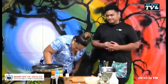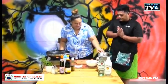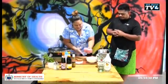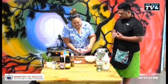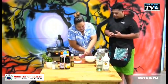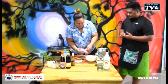All right, let's get that going. So while I heat this up, I'm just going to cut up my fish. This fish is fresh from the market. Usually we just get our fish and put it in the freezer and use it whenever we need it for the restaurant.